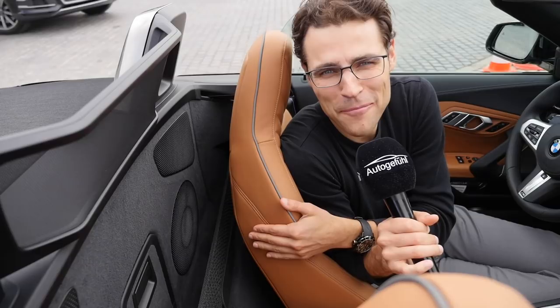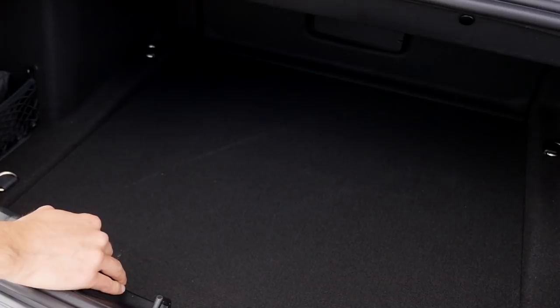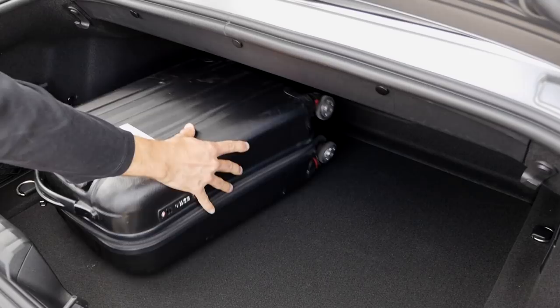So now the boot capacity, and you can see it doesn't matter if the roof is open or not, it will always remain like this, 281 liters. Of course, it's a big advantage if you compare it to a hard top. So this one will not change because the roof is basically on that. When I put a cabin trolley in here, you can also see that works quite well. So indeed, for two people for a weekend trip, that's still fine.